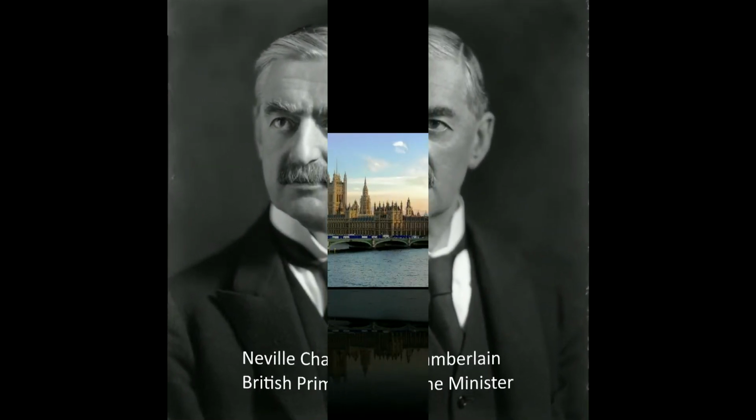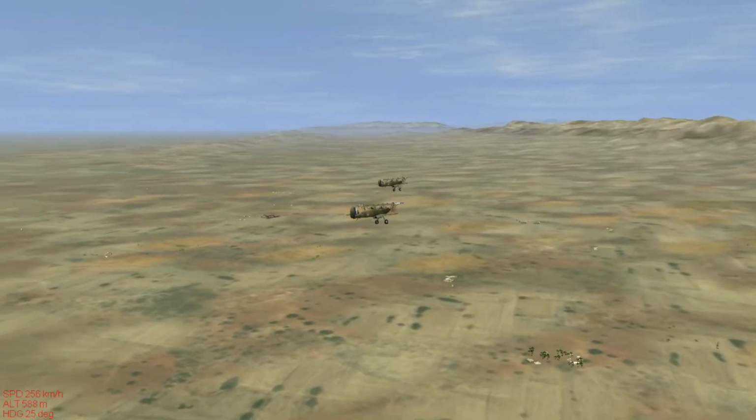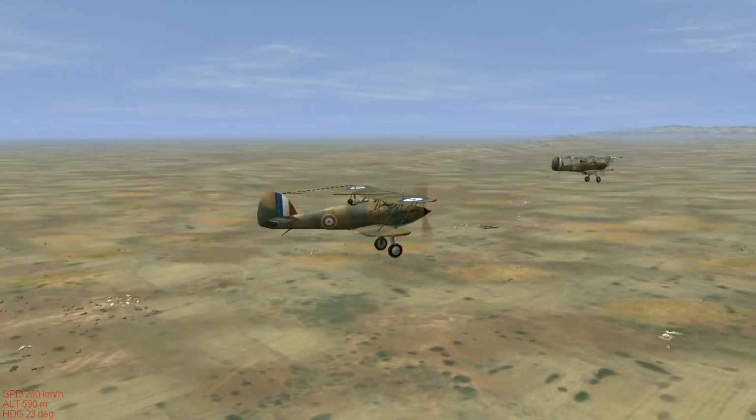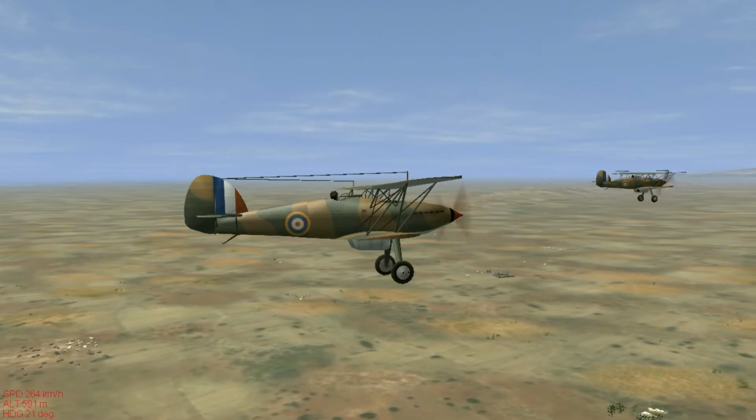In November 1934, Neville Chamberlain's government introduced a bill in Parliament to increase the RAF by 41 squadrons, and not a moment too soon either. After years of neglect, the aircraft of the RAF were woefully inadequate.